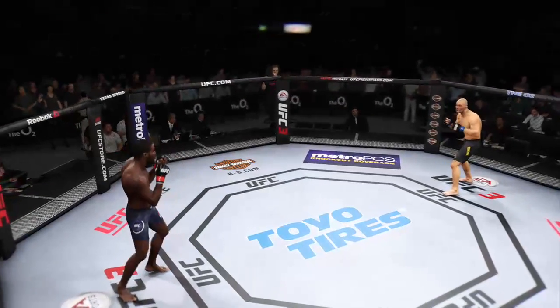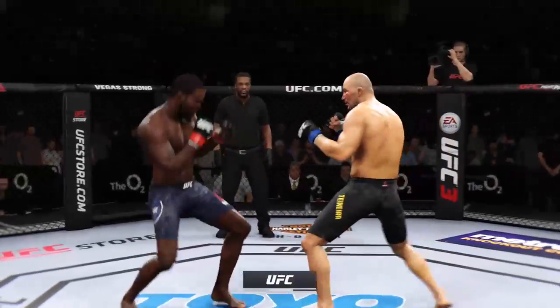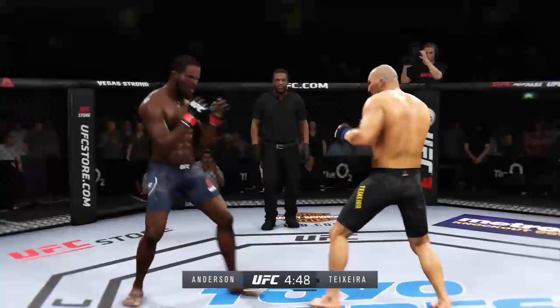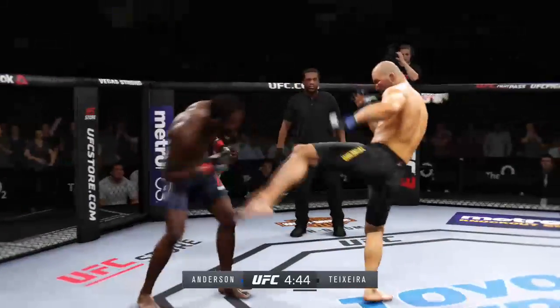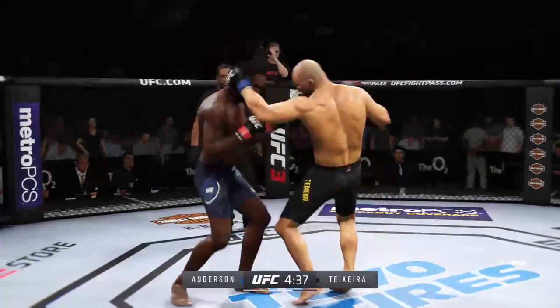Ready, fight. Second round underway. All right, so here we go with round two. Good first round in the books. Both fighters had their moment. Again, I'm glad I'm not a judge, right? A difficult round to score. We will see, though, Joe, if there's an uptick in the aggression here in round two.